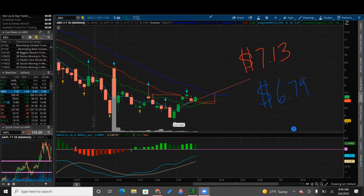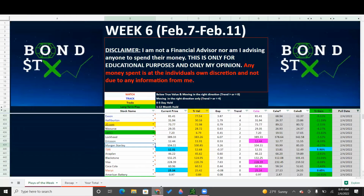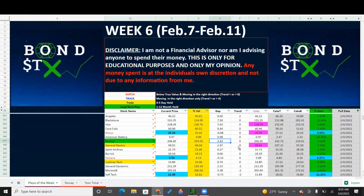Again, this is one that hasn't been around very long. It's a medical company, but good opportunities there, what I'm seeing, especially for the long term. Moving down the list here, got Boeing. Came up as a good scan for the week. Boeing is $3.43 overpriced this week. Potential for it to come back down, which I'll show here in the charts. True value is $203.02. Moving at a trend, very flat coming into the week.